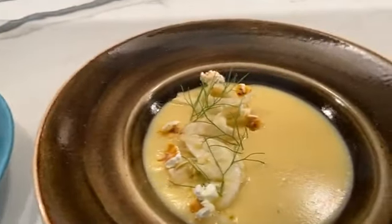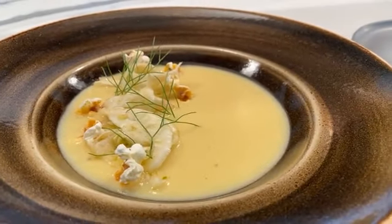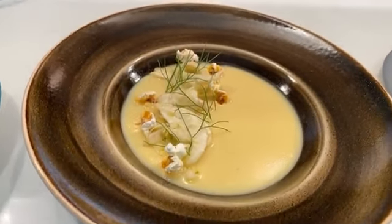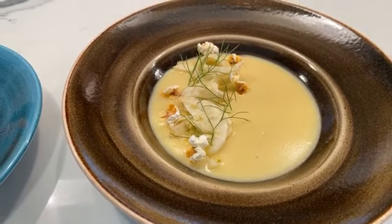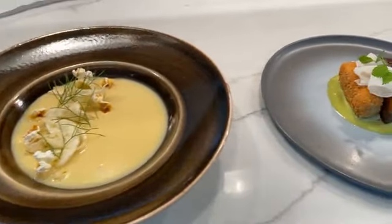So here's our corn bisque. It's very nice and sweet. You have a combination between the corn and the fennel. It's one of my favorite combinations. We're using corn from Florida, not far away from here. Probably the best corn in the nation. With fennel and a little bit of popcorn.